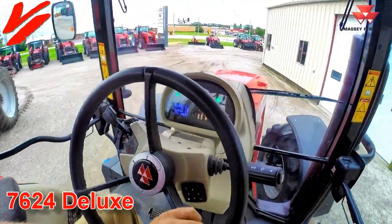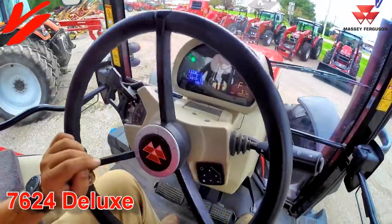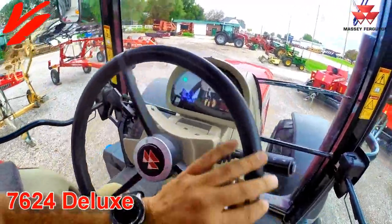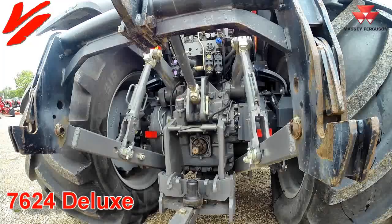This is a super nice tractor, man. Turns nice and short. We'll jump up here, set up the tripod, and let you take a look at it in action in front of the camera.